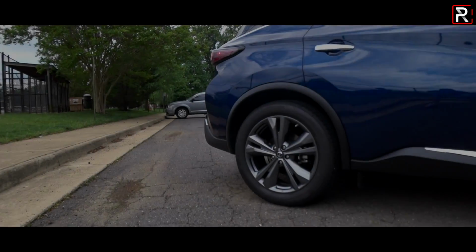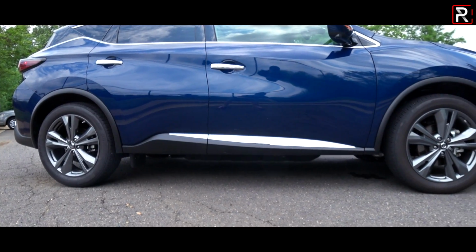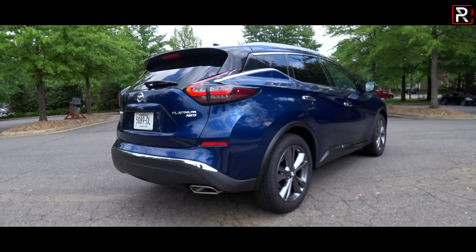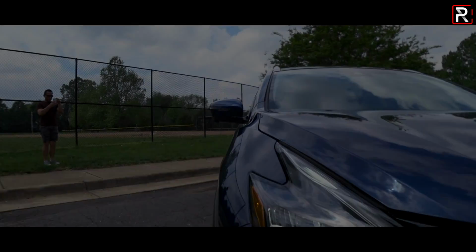As Nissan's first ever crossover all the way back in 2004, the Murano basically set the trend. It set the benchmark in the midsize SUV segment, and it really allowed for a lot of other manufacturers to copy Nissan because this thing became an instant sales success.